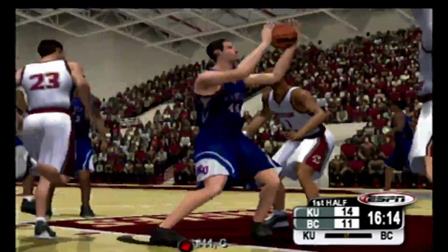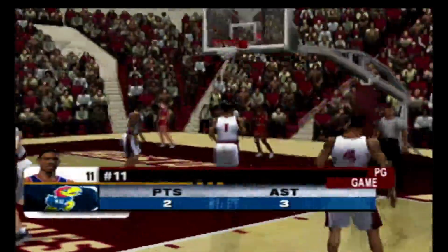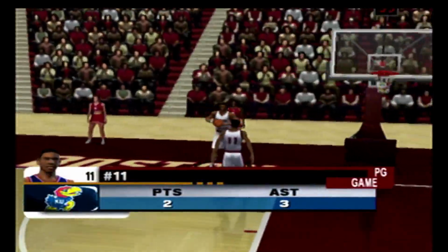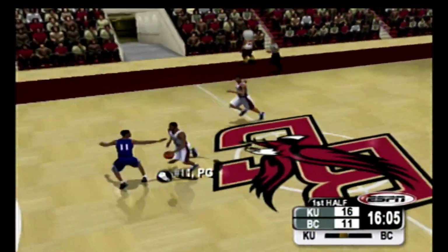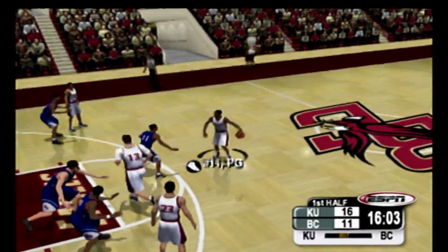They decide to double up. He shoots it. What a pretty assist that was. And he's really racking up those assists right now. He's got a great awareness of where his teammates are on the floor. He's got eyes in the back of his head.